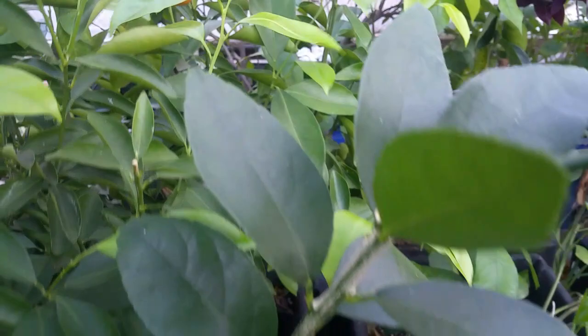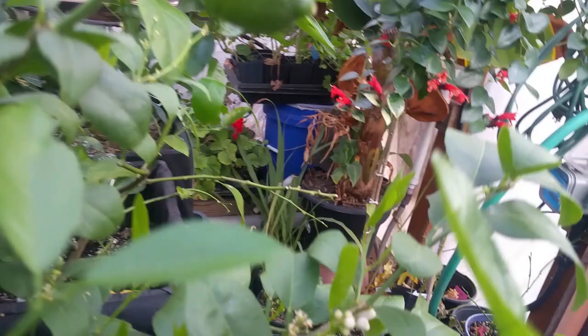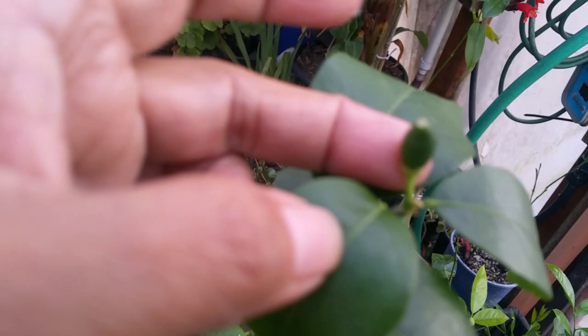I also have the lime here. This branch, guys, was loaded with flowers, but the tree got rid of them, only one left. And I have more blossoms here, and this one here is going to go into full size.